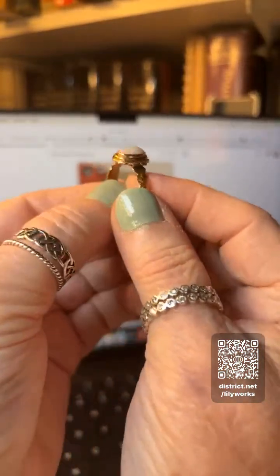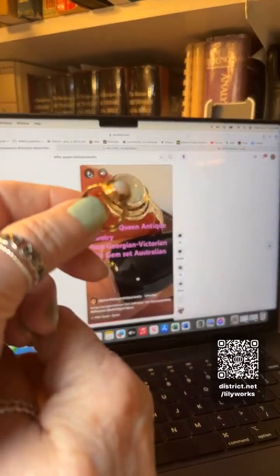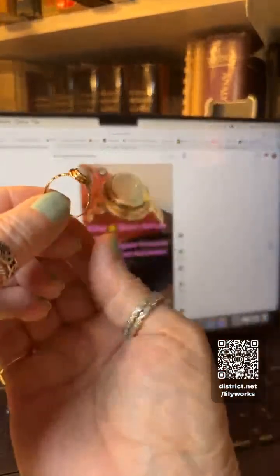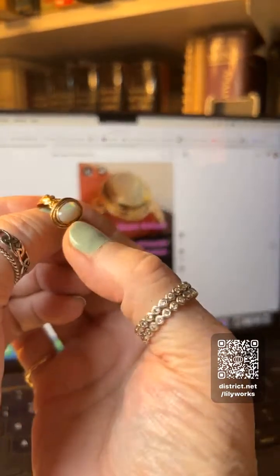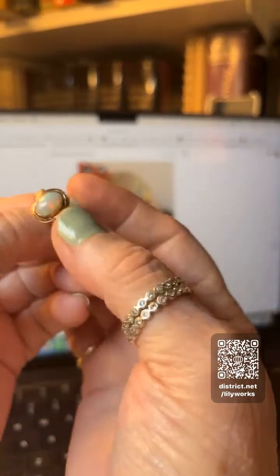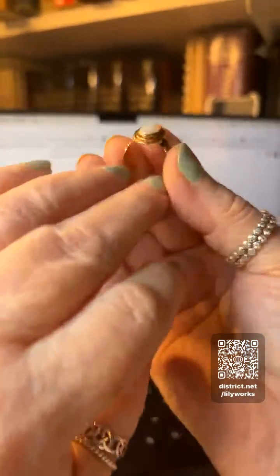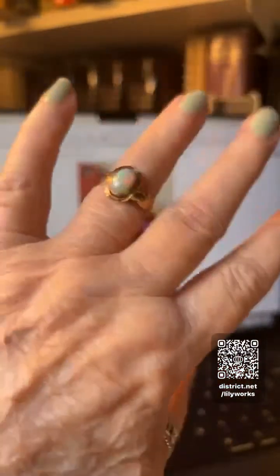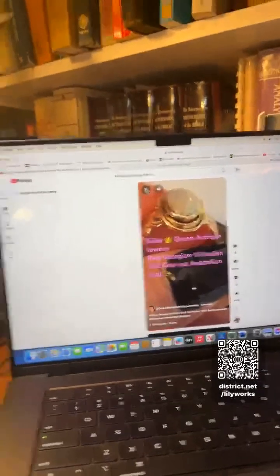And so look at that. What'd she say this was? Rare Georgian to Victorian, so it spans that period. 18 karat gem set Australian opal. Look at the fire in that opal. So I've got me a pretty little ring from the late Georgian, early Victorian period, and that's really just one of quite a few. You'll see them here in a minute. So anyway, be sure and get that information.